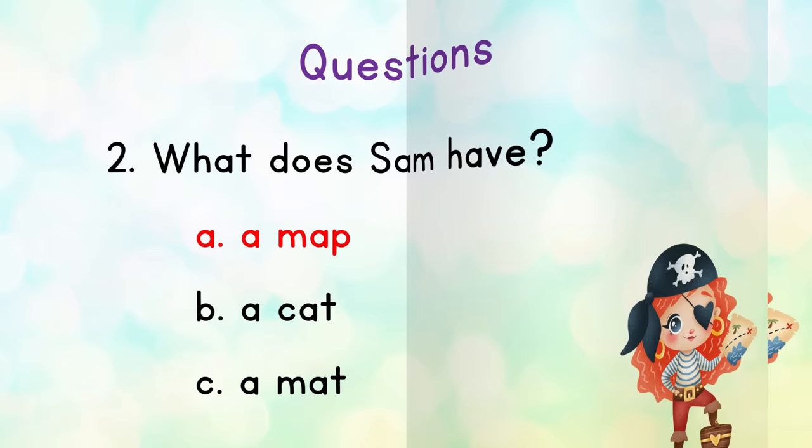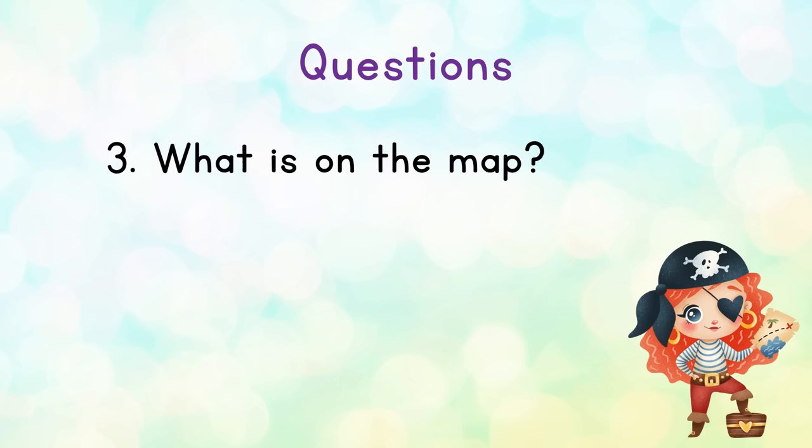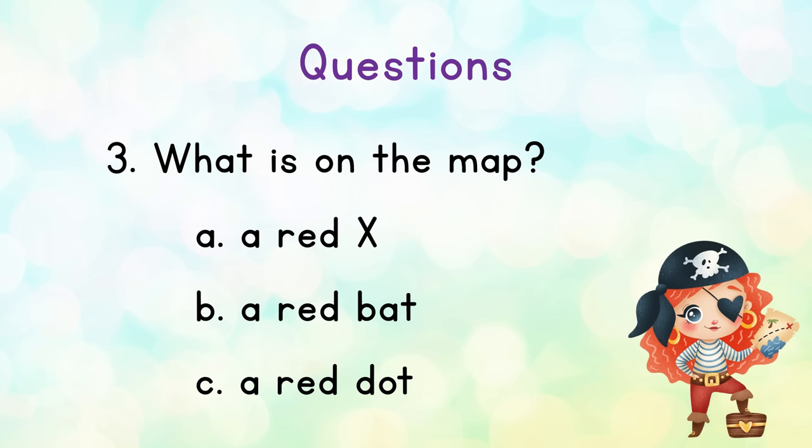What is on the map? A. A red X. B. A red bat. C. A red dot. What is the answer? A. A red X.